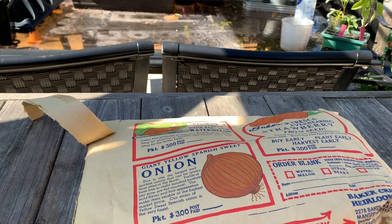And I was glad to get that email. I was actually glad to start ordering seeds. So I have started back ordering seeds from different companies, and I'm just eager to try different things.